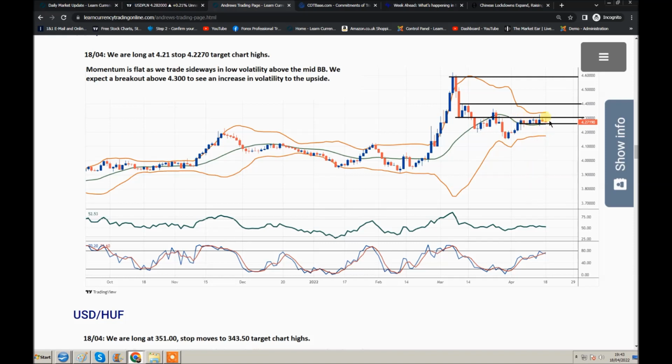If you wanted to play this one, it's just through the 430 level, say 431, something like that. Then look for it to go back up to chart highs. If you do a tight range breakout and it doesn't start to move the way you think it should, accelerate away and just freeze the trade out.